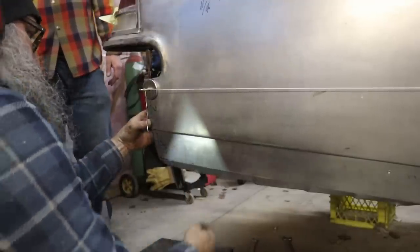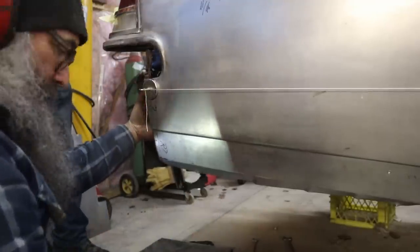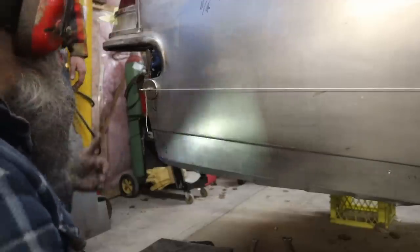Now, can we get anything in there? How about your pointy guy? Your pointy dolly? Yeah, he's flat? Right over there. I can grab him. Okay, thanks.